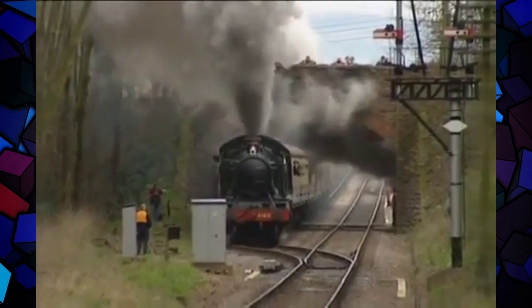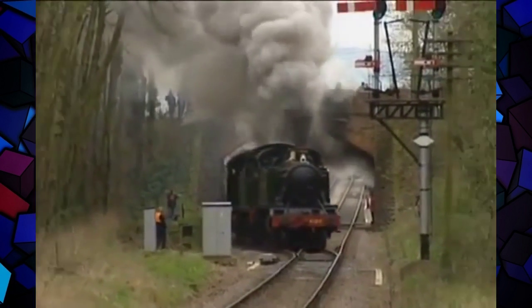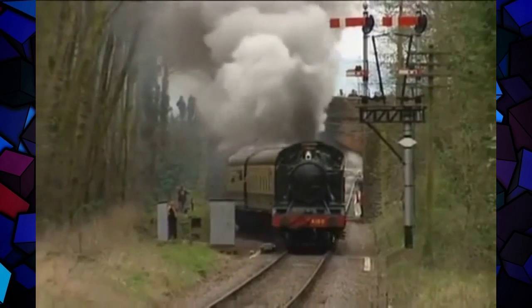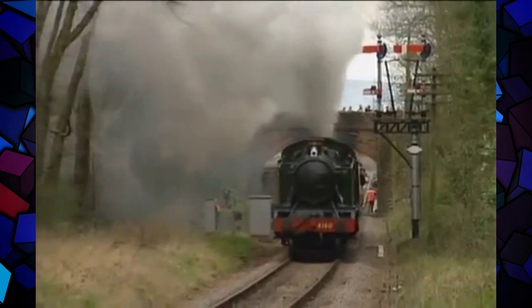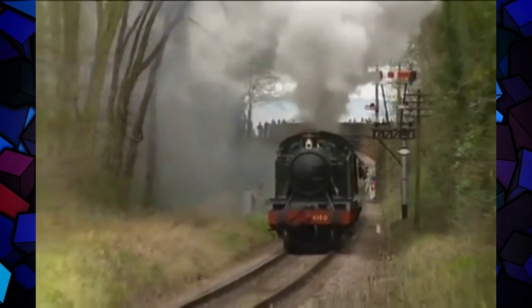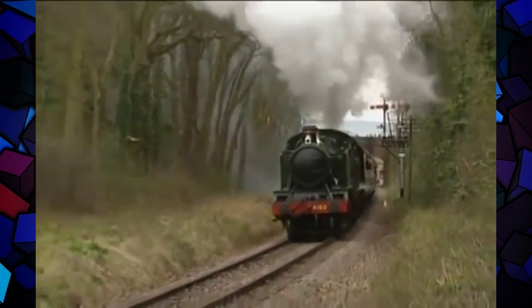Minehead developed following the advent of the railway as people started to travel by train to their holiday destinations. If you imagine the west of England without the motorway network, without all the fine dual carriageway roads, and imagine much lower car ownership, then the trains, and to a lesser extent bus services and coach services, were the only way to get here. So this place would have been absolutely hectic.